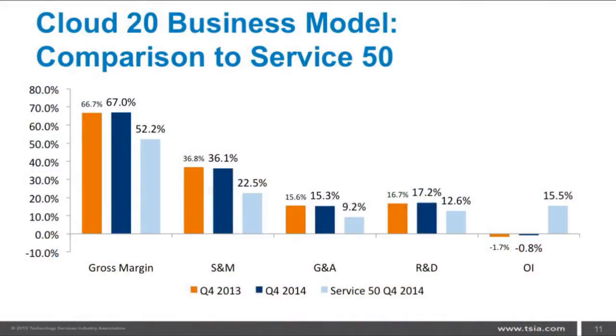Compare that to traditional technology companies. We have another index called the TSIA Service 50. We track 50 of the largest providers of technology solutions on the planet, Cisco and Oracle and SAP and all those folks. You can see in comparison what their business models look like. On average, they make 15 points of profit.